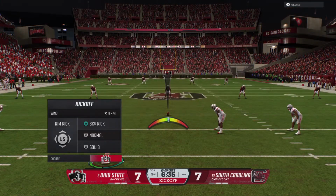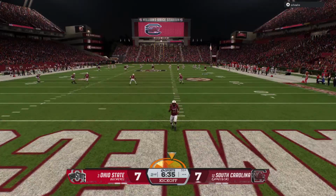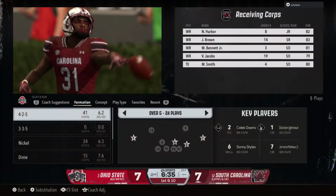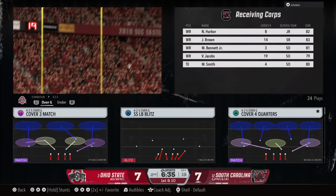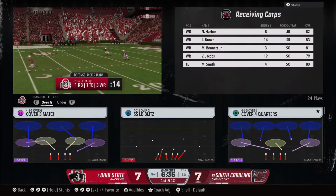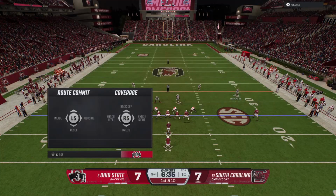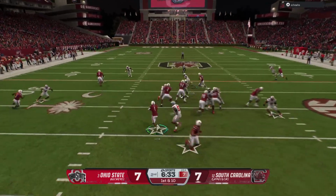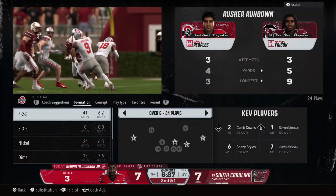They're getting set to kick it away, and that last score took a little oomph out of this crowd. And it'll be a touchback. The ball will come out to the 25-yard line. The drive starts from their own 25-yard line. They'll try the run. After the pickup of 9, it's 2nd and 1.